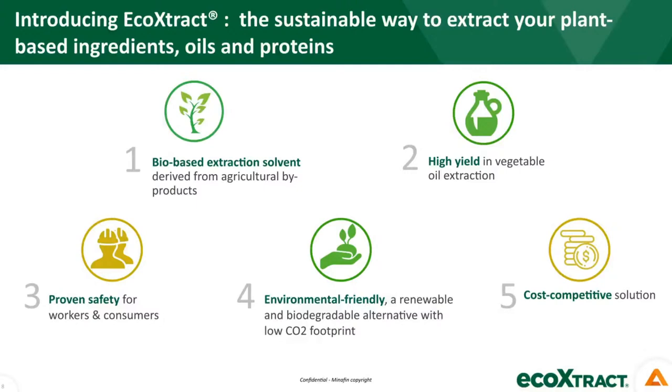Most recently, in 2019, an ecotoxicological profile of the product has been carried out as part of a rich evaluation process to determine environmental impact of the biosolvent if released in the environment. And those tests revealed the innocuity of the solvent towards the environment and especially in water. In addition, its biodegradability has been proven. Last but not least, compared to any other alternative to hexane in extraction, our simulations are indicating that EcoXtract process show cost effectiveness and a competitive offering on the market.